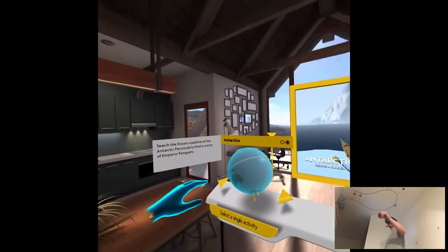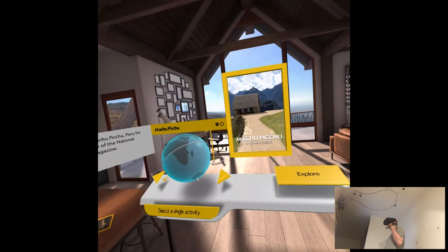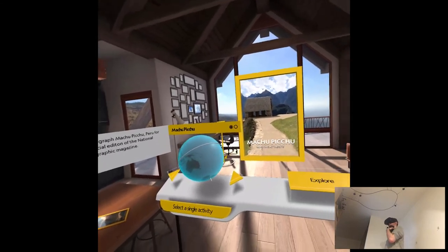So we did Antarctica and the only one that's left is Machu Picchu. I'm really surprised that there are not other ones. Like, this game would be insane with so many localizations that you could go.